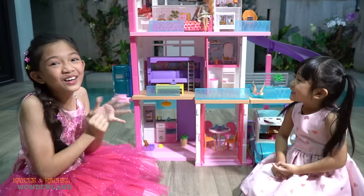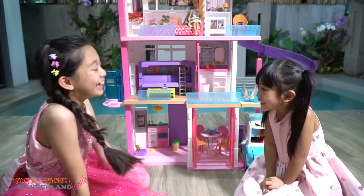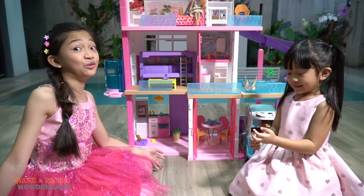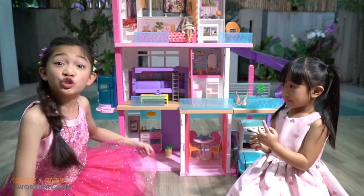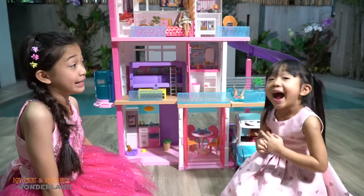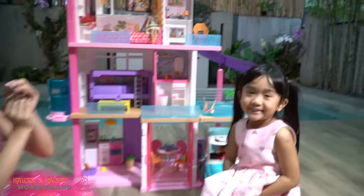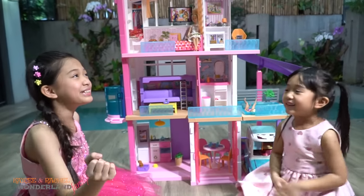Why are you giving it to her? Thank you so much, Kaycee. Why are you giving it to her? Because I have to. No, there's a reason why, right? Yeah, because Rachel has super duper high grades in school, like a lot of hundreds in her report card. Yeah. Because Rachel is the first winner! Yay!